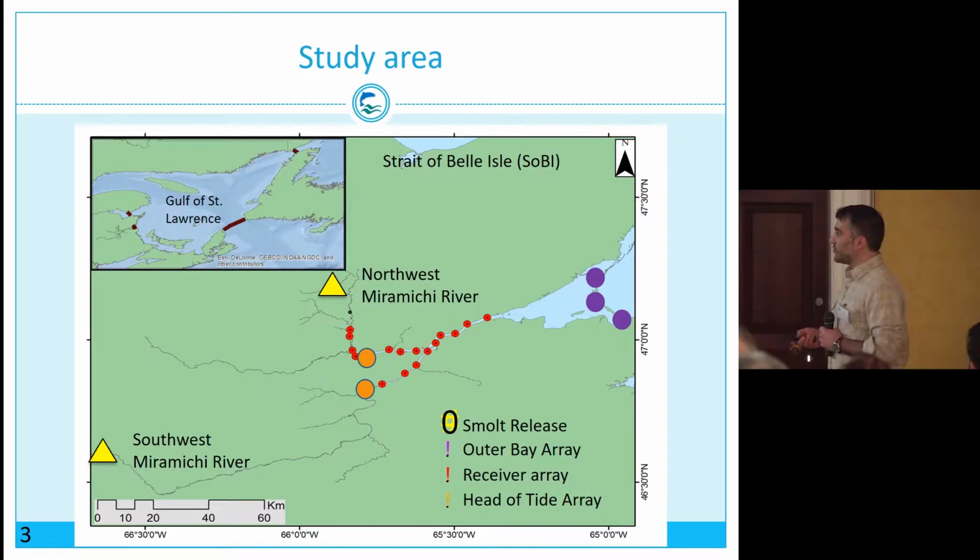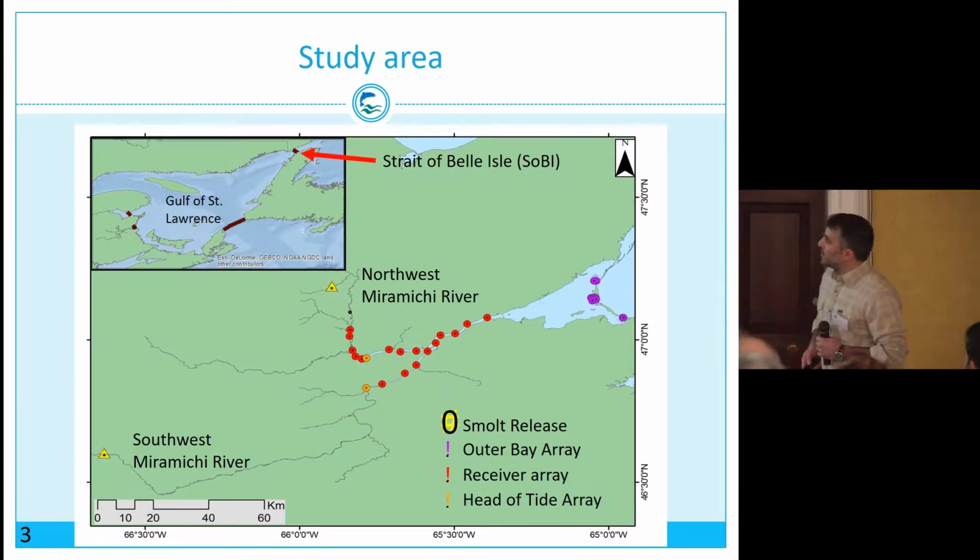So if we zoom into the Miramichi River system, we've been tagging and tracking smolts here since 2003. Basically, what we have here is the release locations, which should be yellow triangles in the legend, but aren't. It's a number sign. But you can see those in both rivers, the north and southwest, and then the colored points just represent where we have more receiver arrays throughout the Miramichi River.